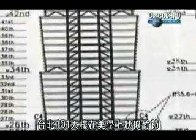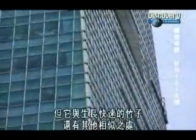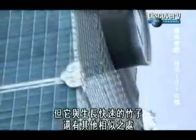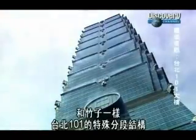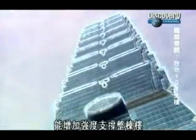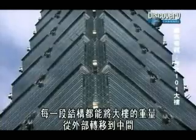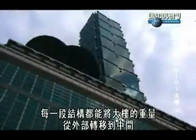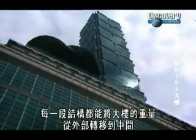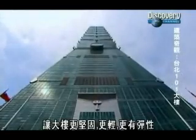Aesthetically, Taipei 101 is broken into sections resembling a stem of bamboo. But similarities with this fast-growing superplant don't end here. Just like bamboo, the distinct structural sections of 101 strengthen and support the whole building. Each section operates as an independent unit, transferring the building's massive weight away from the outside of the building and into the middle. The result is a stronger, lighter, and more flexible tower.